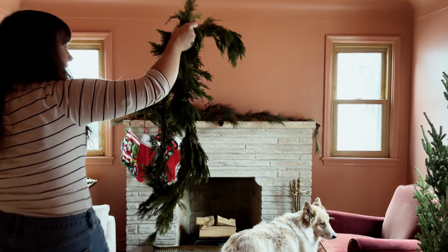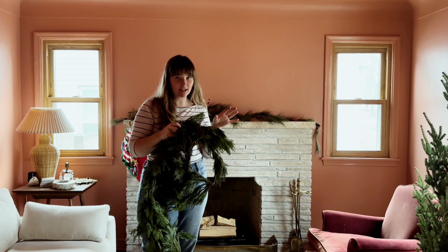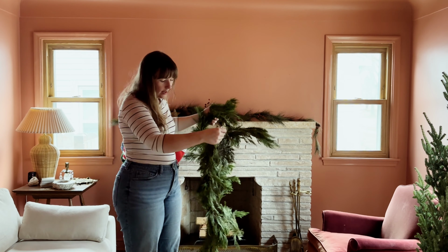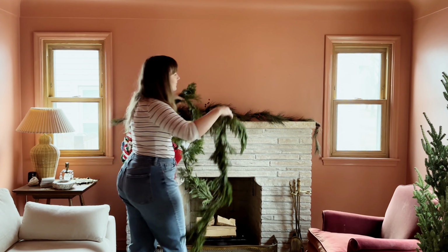Okay, so I usually get my cedar garland just from Home Depot. You can get it from really any garden store. It just comes in kind of a big roll. This was 20 bucks at Home Depot, and I cut about a 5-foot section here to put into the mantel.